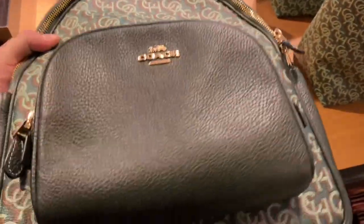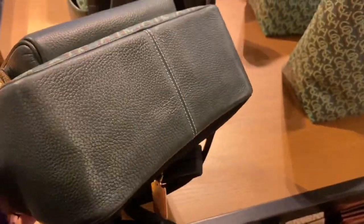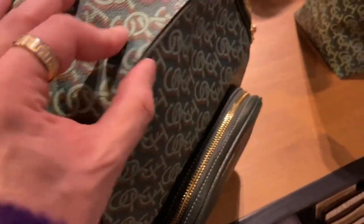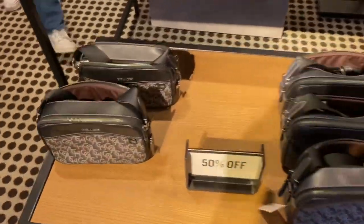See, it just looks kind of funny. But the leather, the pebbled leather is not bad, and the canvas itself is not bad. It just, again, see how it looks a little funny and sunken in? That's my only complaint about that.